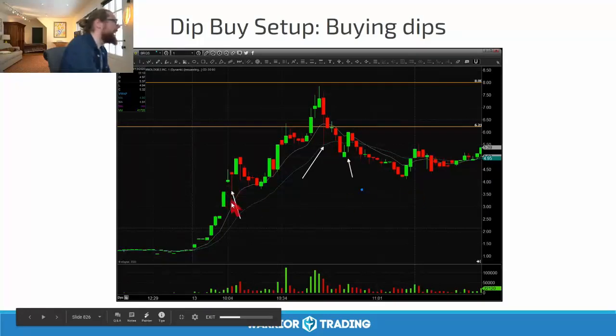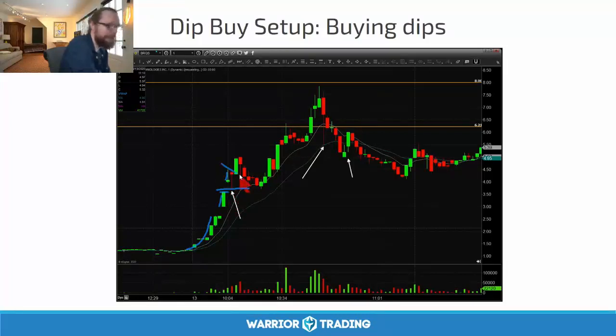This is a classic dip and rip right here. So we have the halt up once, halt up twice, opens, dip off this level, the high of this candle. So we would say, what was the high of the previous halt? And it's, I don't know, whatever that is, 360. So it dips down, and then add for the first 1-minute candle to make a new high.